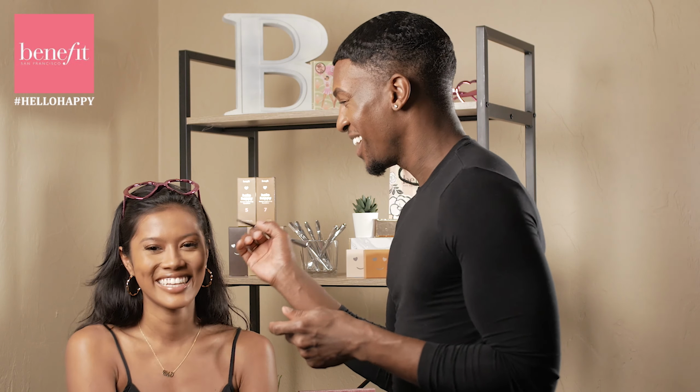The thing I love about the Precisely Brow Pencil is it's 12 hours of wear. It's waterproof, so on those dates when he wants to take you swimming, you don't have to worry because your brows will stay on. It's perfect.